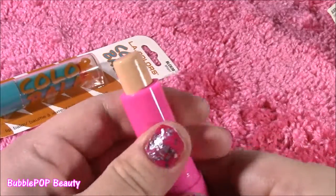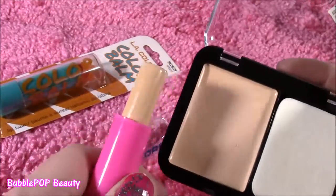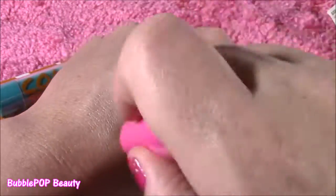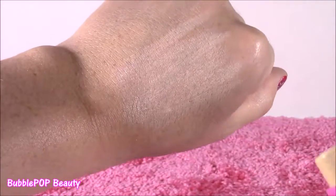Here's the color. No, that doesn't look like lip gloss. Really, really looks like cream foundation or concealer. You can see these two colors are almost identical. I just don't get it. It's Color Balm. Let's see. I wonder what color this would give your lips. Ew! This would make your lips super pale and dull.